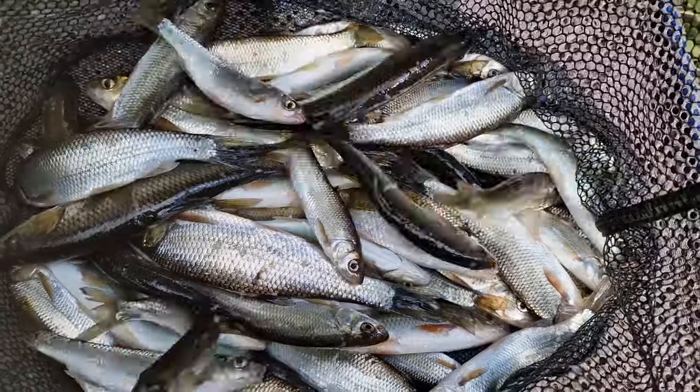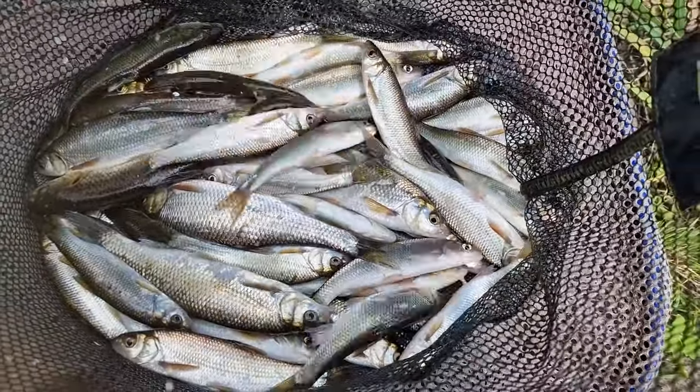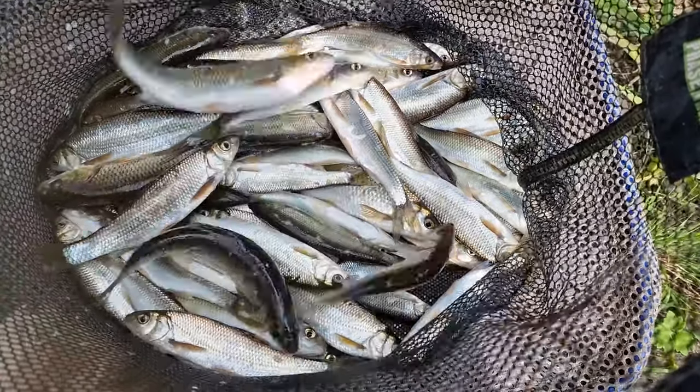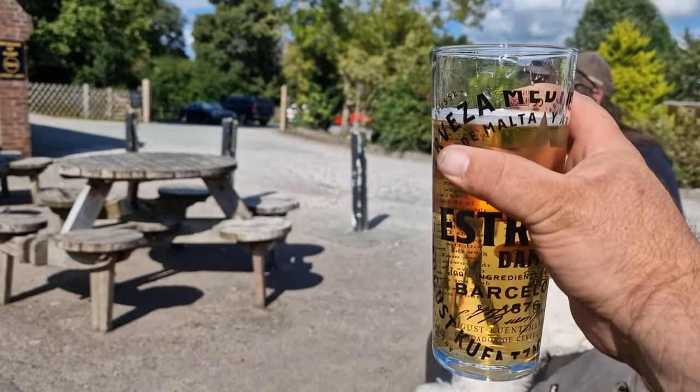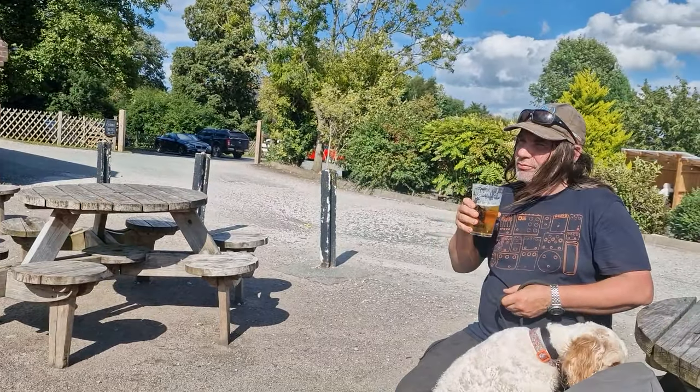So the session comes to an end there now. As you can see on screen, plenty of bites and good fun. We all managed to get a few fish and now we're having a quick shandy at the pub before we set off. Had a good day, lads.